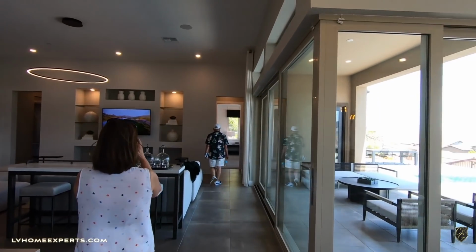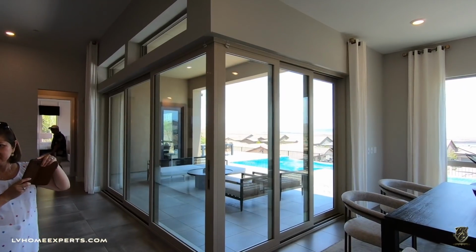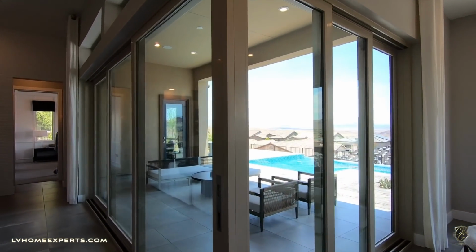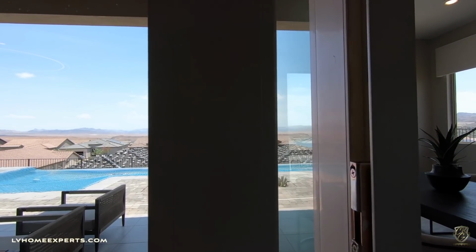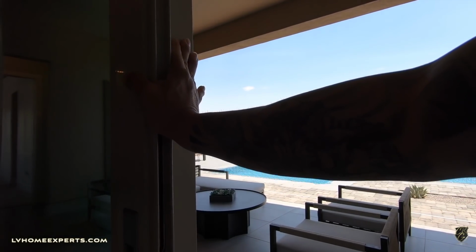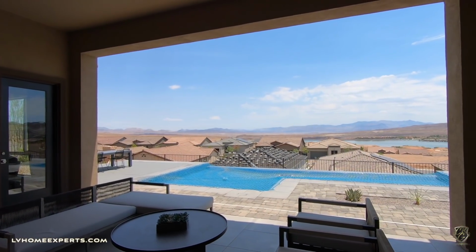Now all this right here would definitely be an upgrade. You guys already know how that works. The covered patio. This is all an upgrade, but let me just show you how this slide works here. Take you guys out to the back. These are almond slides with the color vinyl.